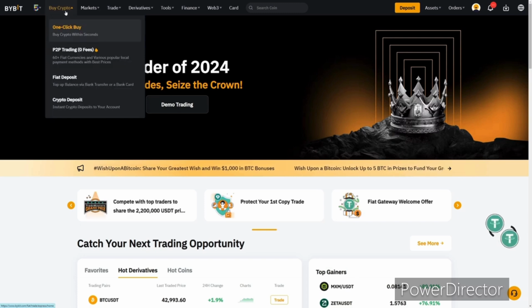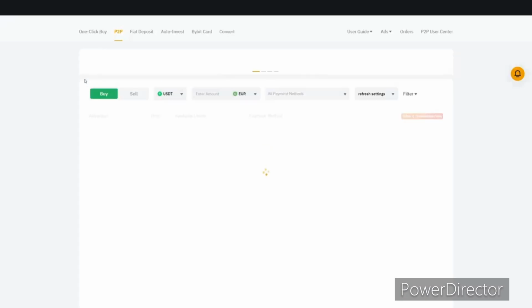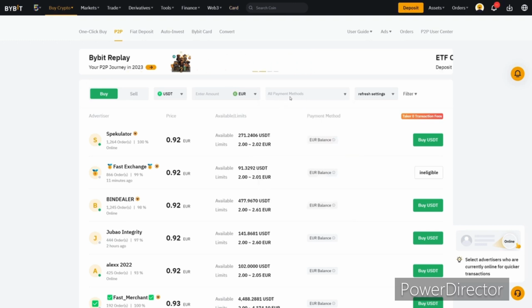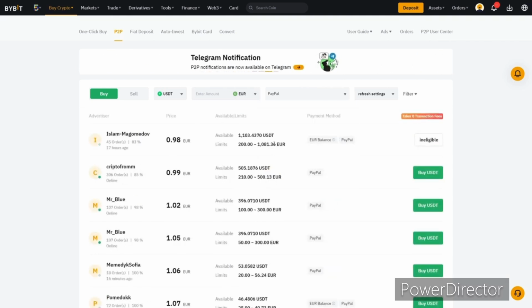Once you have verified your identity on ByBit, you want to go to the top left corner, hover over buy crypto, and then select P2P trading. You can already see it has 0% trading fees and is a really great P2P trading platform. Now we want to select PayPal, so go to this section right here where it says all payment methods, because now we can specify that we only want to see orders with PayPal. Then we click on confirm.